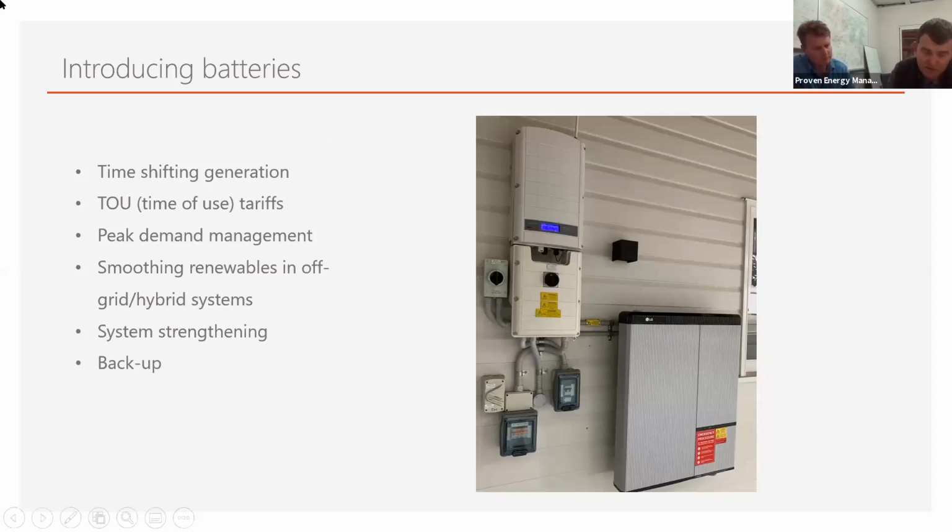Okay, now just talking about batteries themselves. As John mentioned earlier, batteries are often economically marginal unless you're in an off-grid situation or we can create a value stack of more than one of these sort of benefits. So there's obviously the traditional time shifting of generation from the middle of the day to the battery and then reusing it later on. That is clearly going to save the purchase of electricity later on, but that in itself is usually not enough.